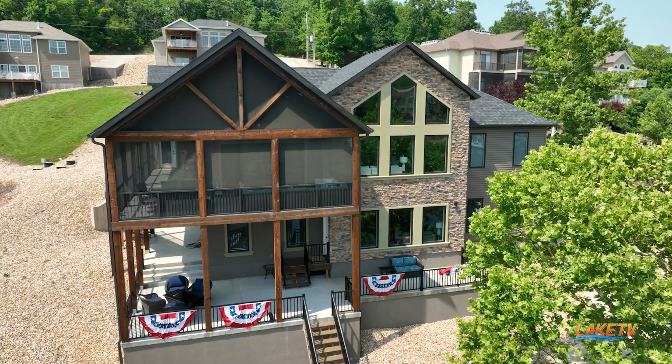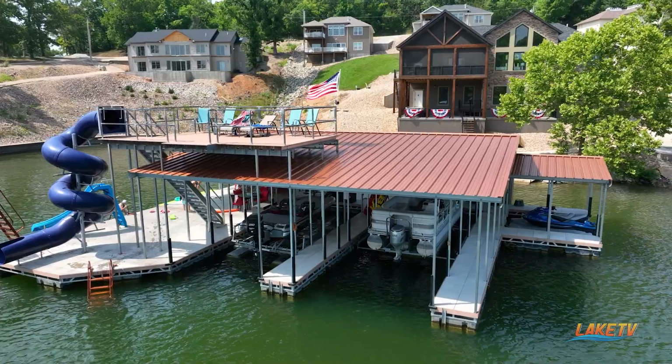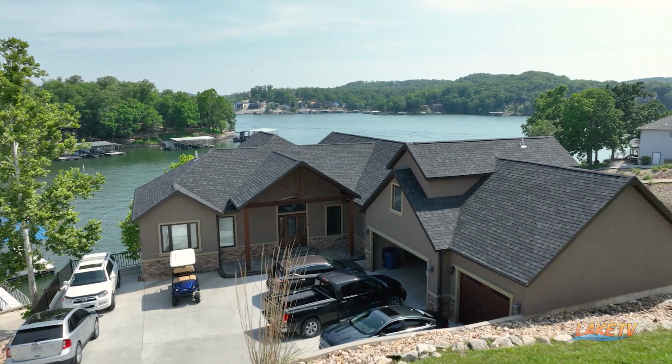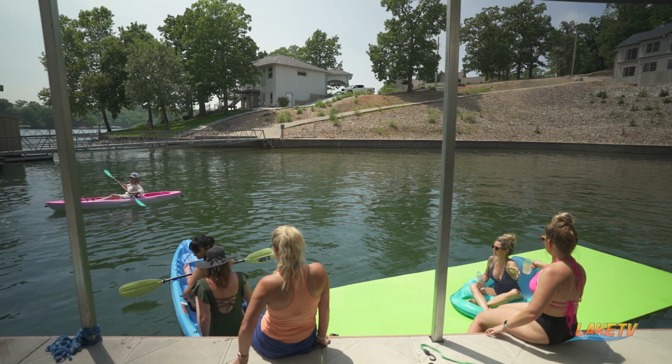It is absolutely for rent. It's an amazing custom home here available at Lake of the Ozarks. As you can tell, the dock is incredible. In fact, it's one of a kind for what we have here. The home is custom. It sleeps up to 14 guests, designed for multi-generations, multi-families, and as you can see here, even an amazing girls trip.